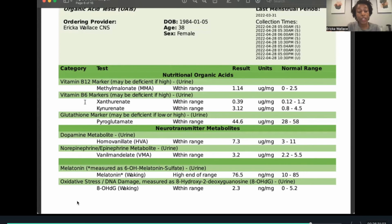And B12 and B6 are both very important for egg health. All the vitamins are, and you shouldn't neglect any of them, but certainly these are on the chart for being important for supporting egg health. So I'm glad to see that I'm not having any issues with my B12 or B6. Again, I mentioned glutathione is a very powerful antioxidant that works a lot in the liver to support and protect liver health. And again, it is within range, so I'm good on that.